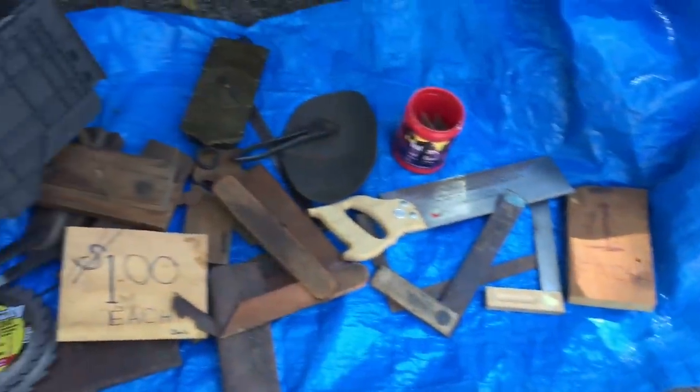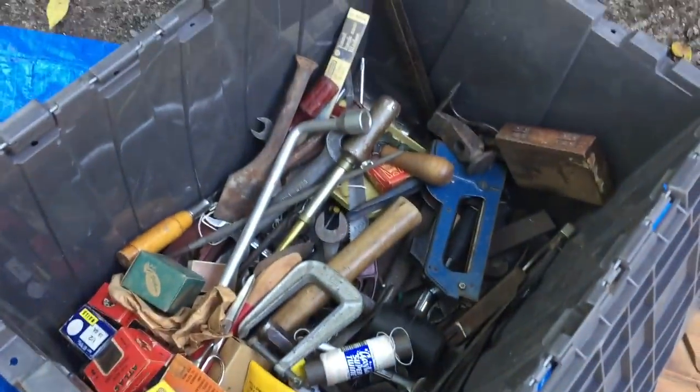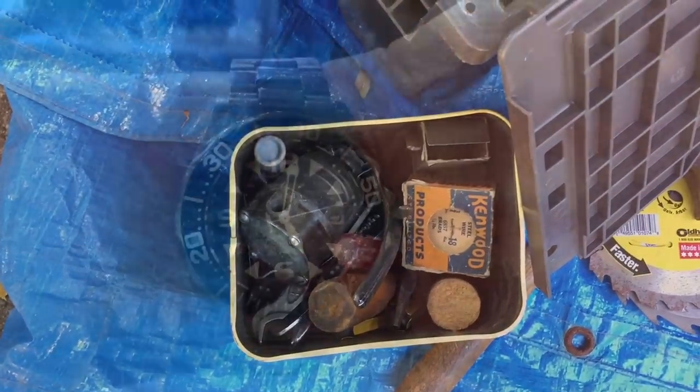Now, sometimes guys will put out a tarp and not even be by it in the parking lot, and they'll put a sign up for a buck, and they'll have a little cup there. If you see something you like, you just take a dollar, put it in the cup, and you take whatever you like. Really nice bunch of guys, very honest.